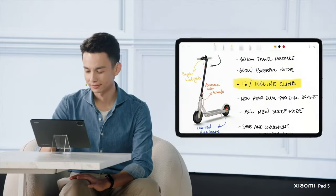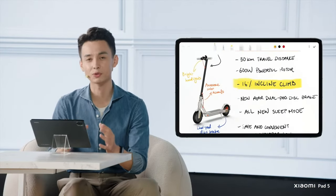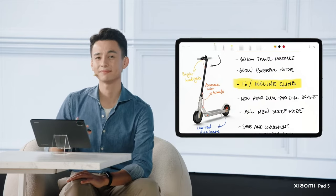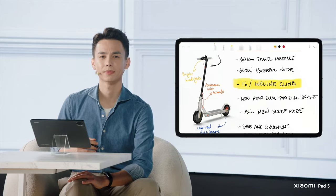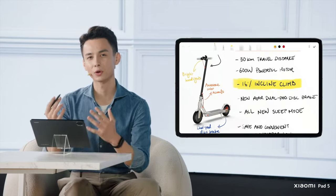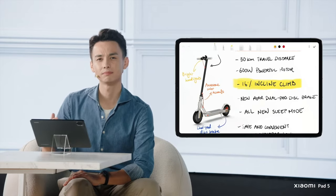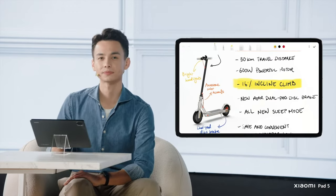Now, as you can see, I love pairing visuals with my text. It doesn't only look nice, but I think it helps me get to know the product better. And Xiaomi Smart Pen paired with notes is exactly what I need to empower my creativity and constantly improve.